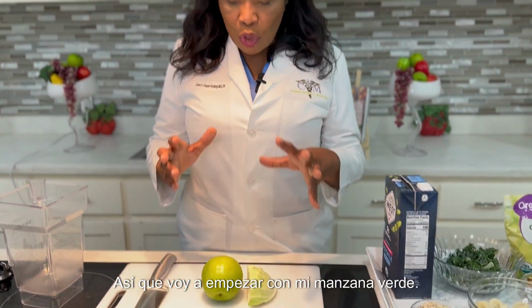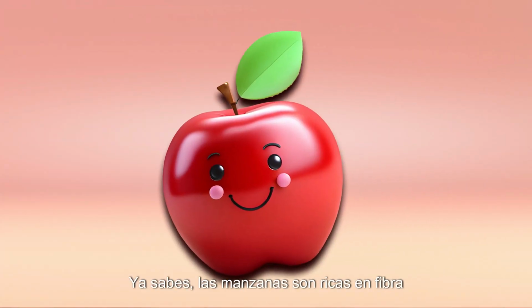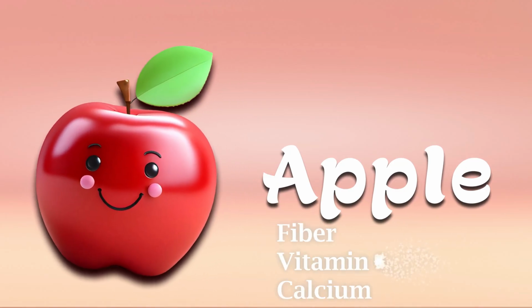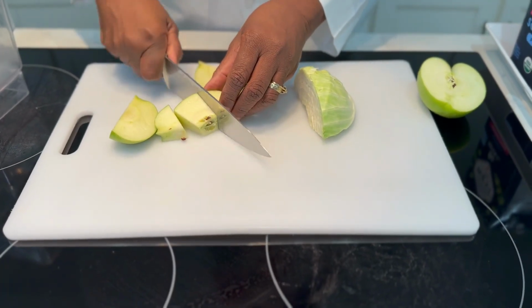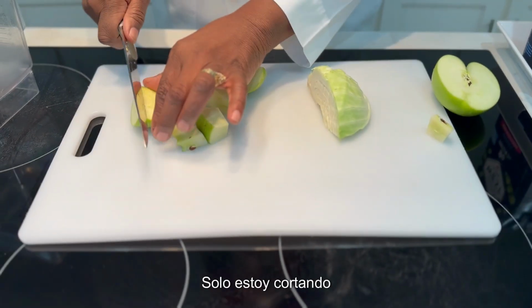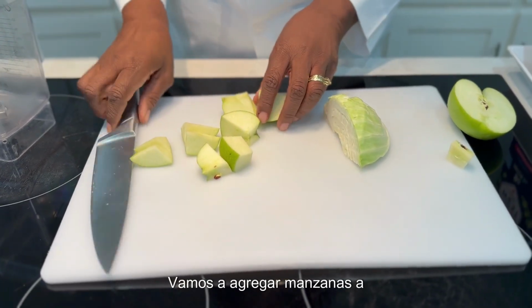So I'm going to start with my green apple. You know, apples are rich in fiber as well as vitamins. We have vitamin C here, and we have different nutrients, calcium. So what I'm going to be doing here, I'm just cutting the apple a little small. We're going to add the apple here in the blender.